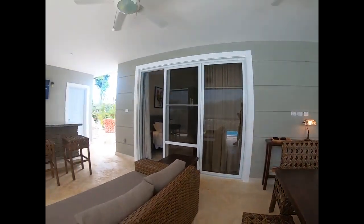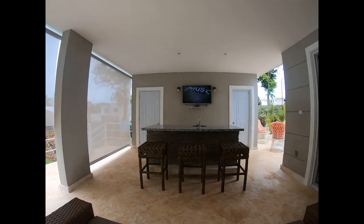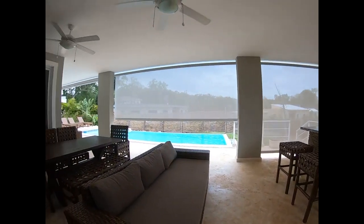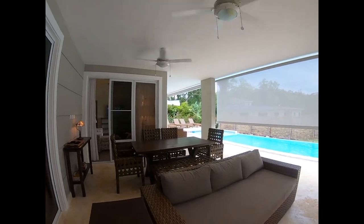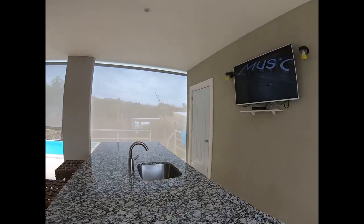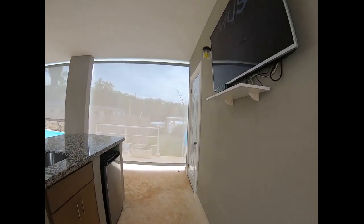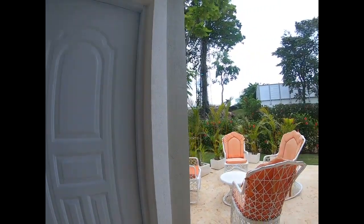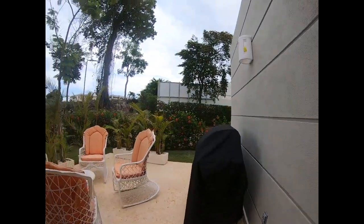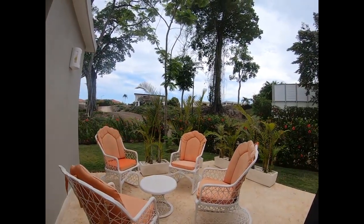Nice and cool out here. You can enjoy the breeze. Big screen TV outside with the music playing. Sink, sitting area, bar area. As I said, what blows my mind is those shades. Put those shades down when it's sunny. Got the big screen TV, the fridge, everything. I have full bar. And you come this way. Got a smoking area, barbecue area. Sit out here, smoke some cigarettes and cigars for my cigar smokers out there.